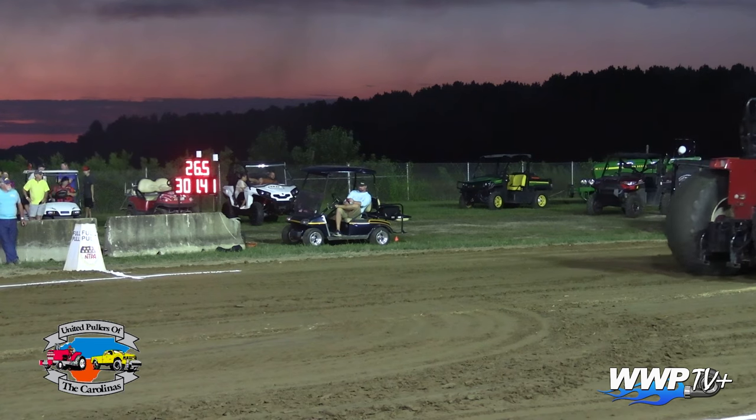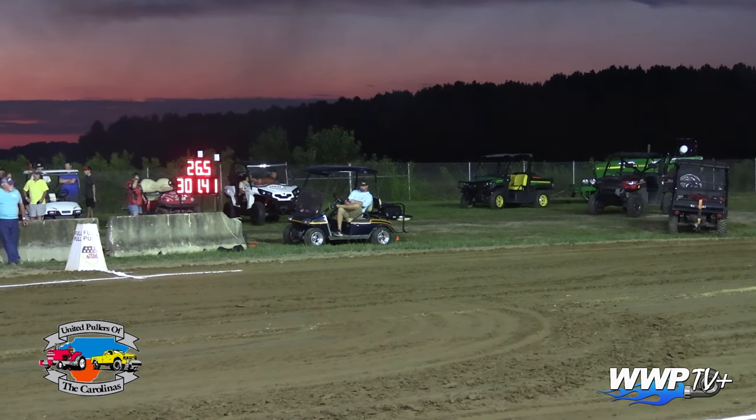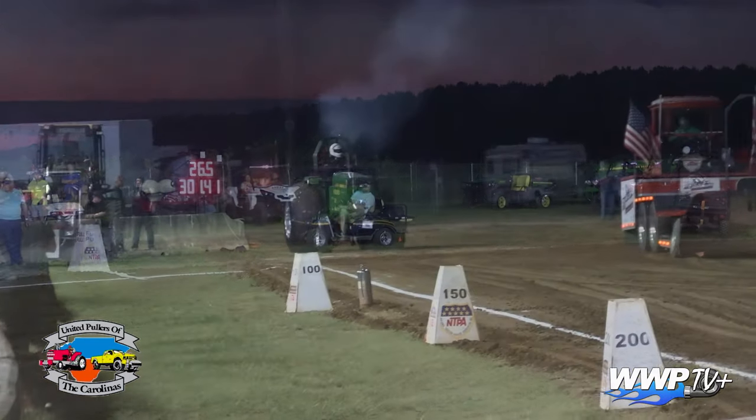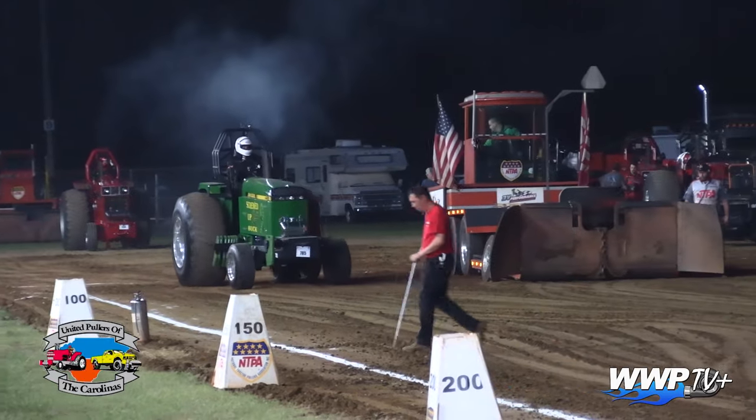Point oh one, 301.41, 26.5 on the speed for Abby McDonald. Right down the road in Red Springs is the McDonald family. This tractor has been making headway all season. Nice. This is a fairly new tractor.